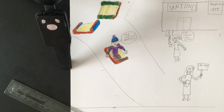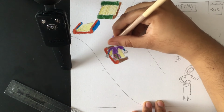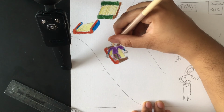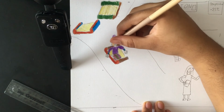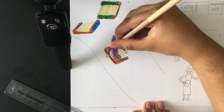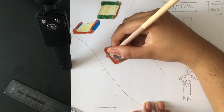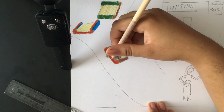Wait, he's only wearing shoes, right? Why do I have to color that in skin tone? Let me get some black or something for his shoes. Okay, same for the next one now. Okay, so next I will... I don't really know what to shade this now because it's just so small. I can't do much with it.